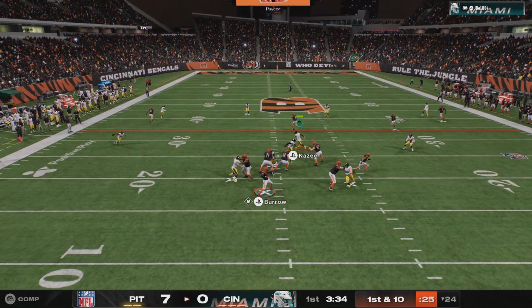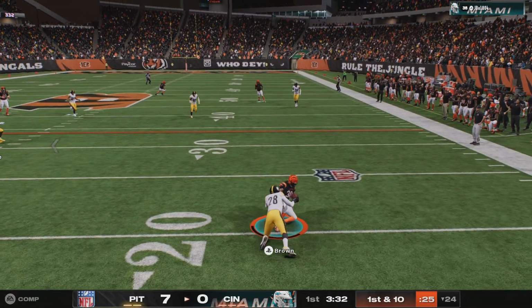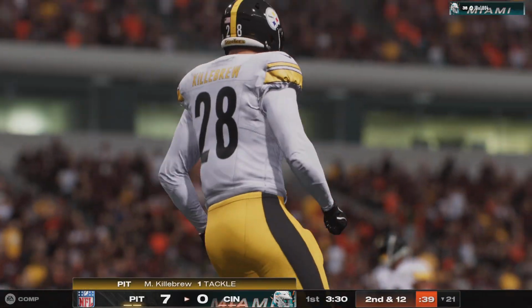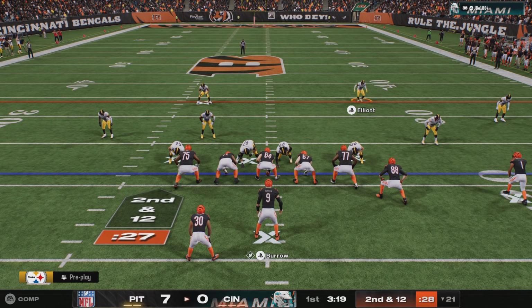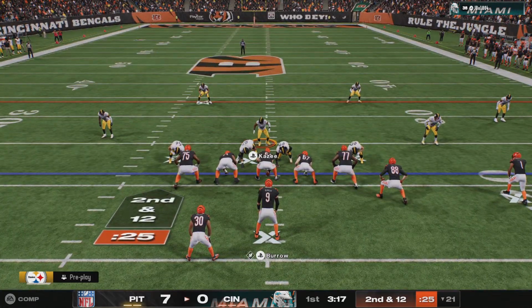Here's Burrow going to begin this one with a pass. He'll find Brown out of the backfield. And this play going nowhere. He is taken down behind the line of scrimmage on their first play of the game.